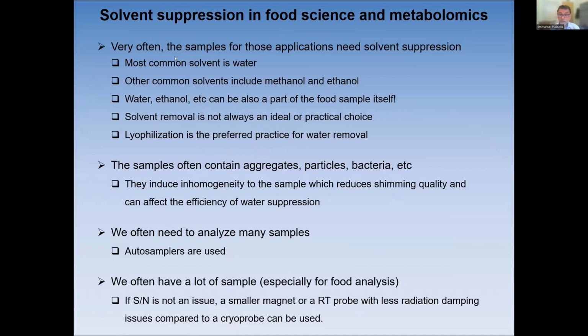So very often, the samples for those food science and metabolomics applications need solvent suppression. This happens really often, okay? The most common solvent we see and we need to suppress is water. Other common solvents include methanol and ethanol. And have in mind that these solvents, of course, may come from some extractions you may have done prior to the NMR analysis, but they can also be part of the food sample itself, okay?